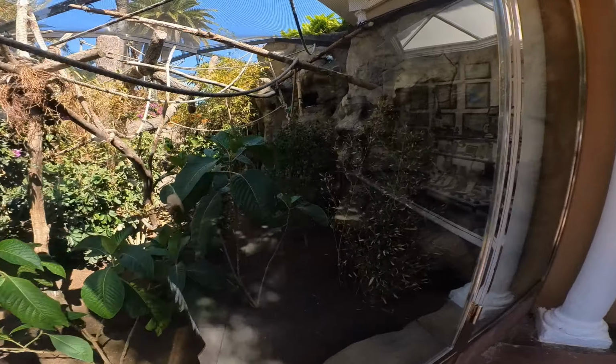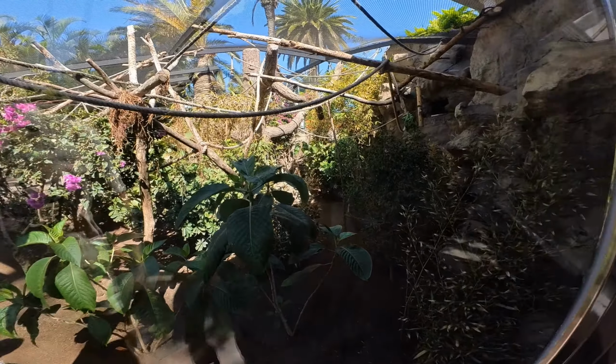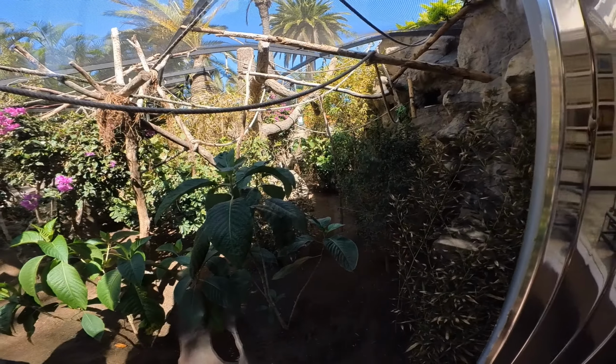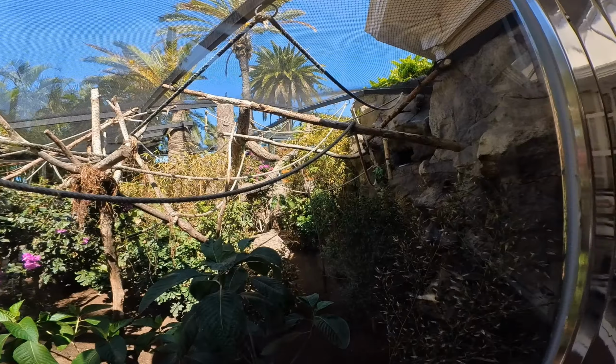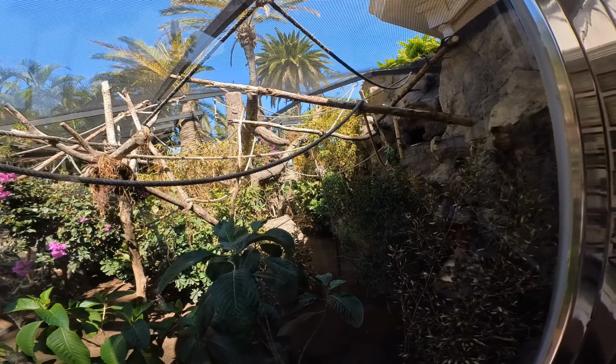Let's see if we can find the sloth. There's cave bits and stuff as well, so maybe it's even indoors. Sometimes they go on the ground if they need a poop, but generally they're hanging about. I wonder if the armadillos are in that little house there. They might be, just looking like boulders. Aye, they just curl up in the corner.